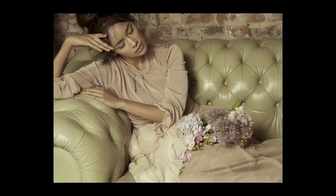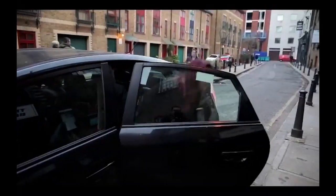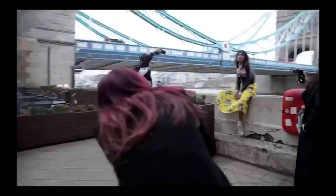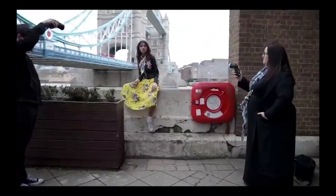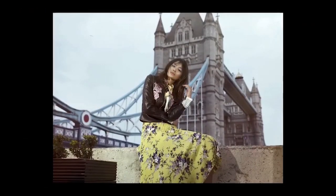It was such a nice feeling that we could just hop from location to location and include some London landmarks and not have to worry about carrying big light heads or even stands. Today went amazing. The pictures straight out of camera were even better than I could have imagined. I'm really excited about these images and I can't wait to show them to the team.